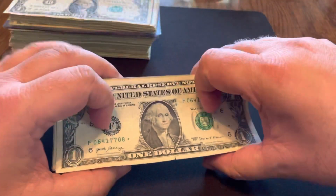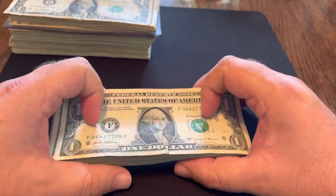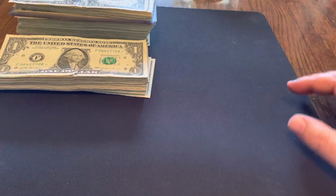But if you're interested in getting a bunch of stars like this to add to your collection, that's how you do it. And if I don't get any bids, I will just put these back in circulation. So that is that with those stars. Now, what's some of the other stuff that I had?